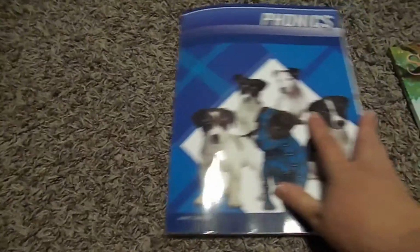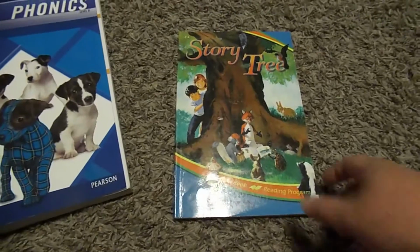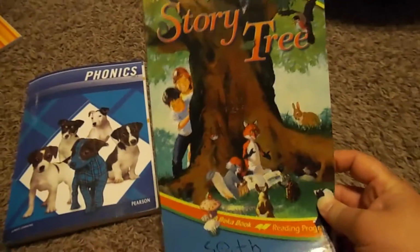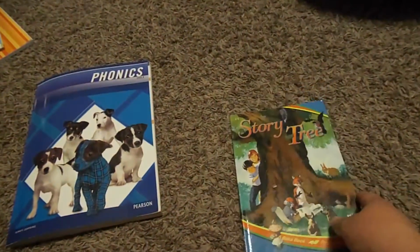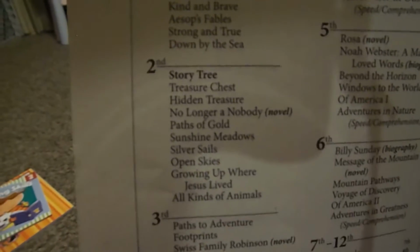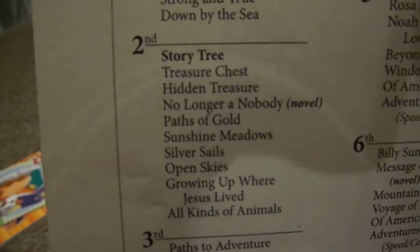So we're going to be using that again, and then we're going to be using the Abeka Level 2 or Grade 2 set of phonics readers. This is just the first one. There's a set. This is Grade 2. You can see it. So there's a list of books for each grade. She did first grade last year, and she's moving on to 2nd grade this year.